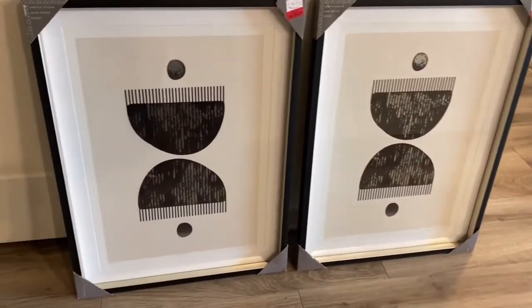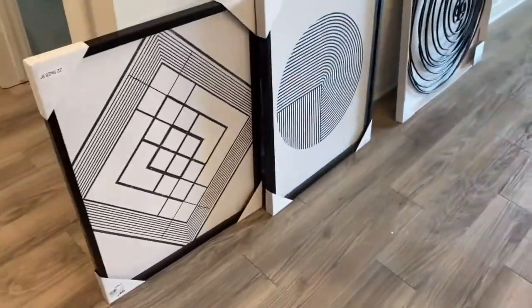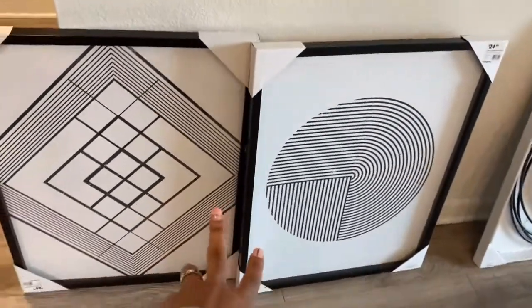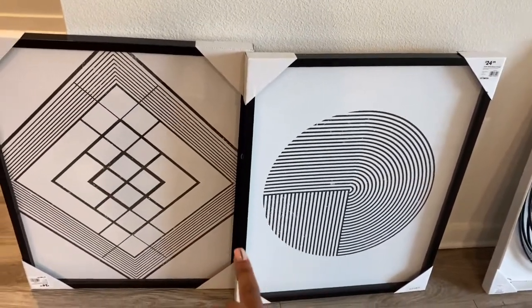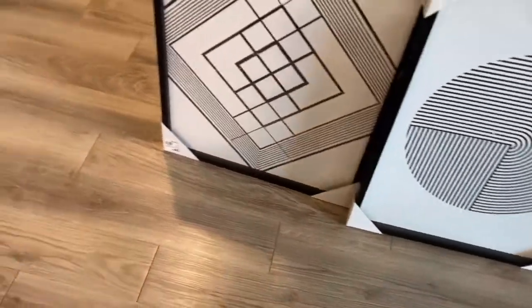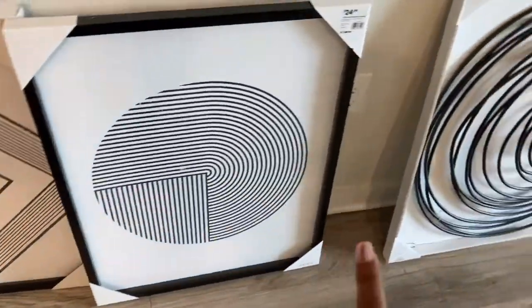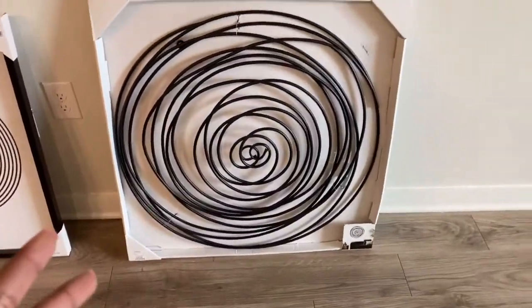I just got two because with this being an Airbnb, I really don't want to overload it with decor, honestly. My goal is to hang these in the bathroom. And again, just that black and white feel, which will still go well up against the color tones in here. And then I wanted to do something abstract for here.